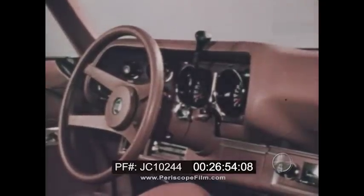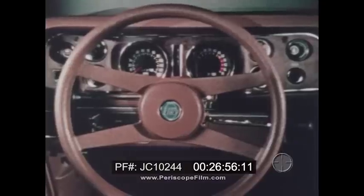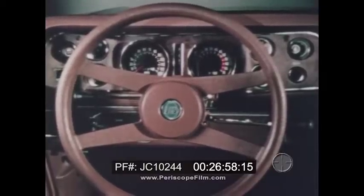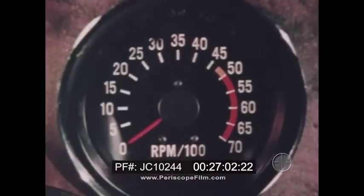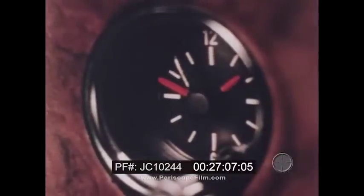Point out the convenient map pocket, new European-styled integral armrest and pull bar in the doors, and the color-coordinated lower instrument panel and steering wheel. Show your prospect LT's full instrumentation package. It includes ammeter, a tachometer, temperature gauge, and an electric clock.